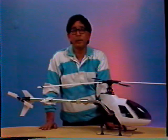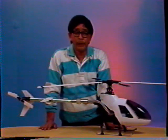Let's see how it performs in the air. Loops easily. How about a roll? No problem. Auto rotation? Not bad. The Concept 30 has barely been on the market, and there's already several upgrades for it.